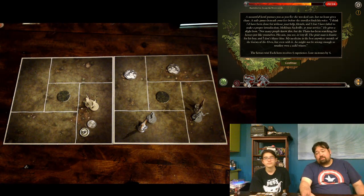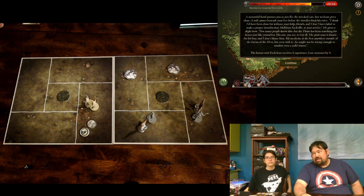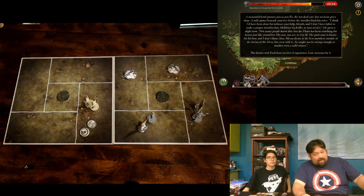So we get 4 experience. Our lore increases by 4. We're not going to have enough experience to level up anything. It probably takes, I would say, at least a minimum of 3 missions before you even have a chance to get an item upgrade. And then you have to decide on your character skills if you want them or not.